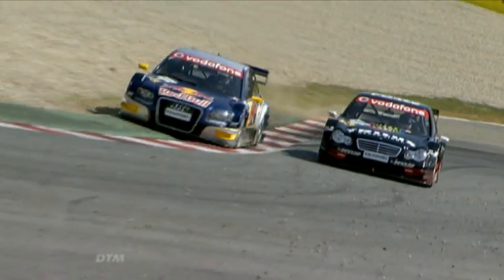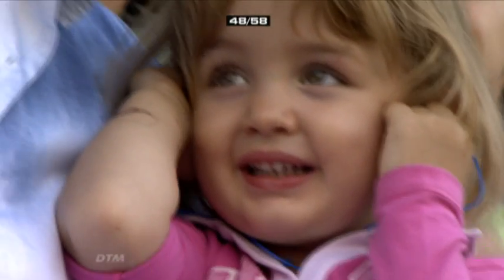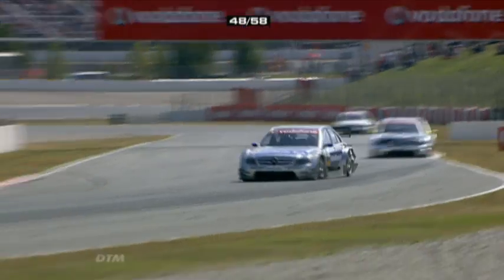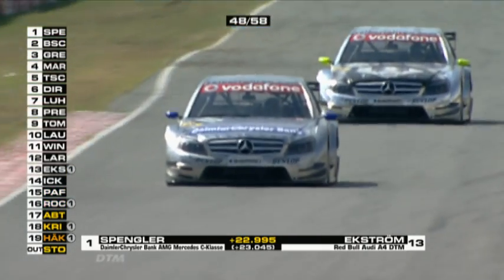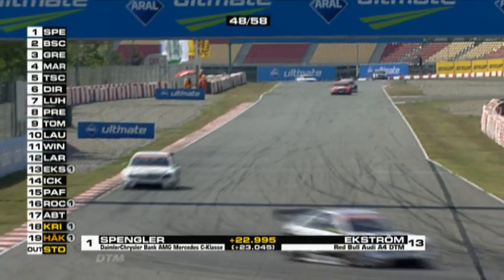And here is a replay. Oh, see, Lauda really got it sideways in that incident with Tomczyk. And still bumping and boring going on. Young fans certainly wrapped up with the excitement of it all. But Mercedes looking good in first, second and third at the moment. And there is Bruno Spengler. Interesting paint scheme on that car. Silver, as if it's all aluminium plates all riveted together.